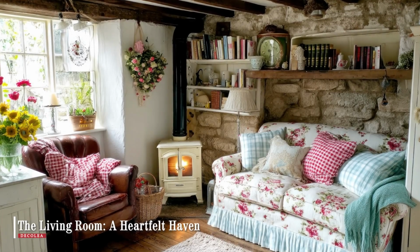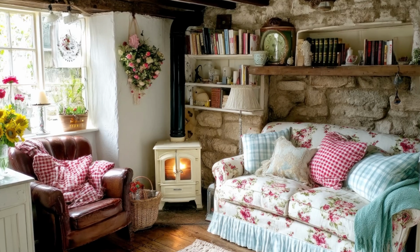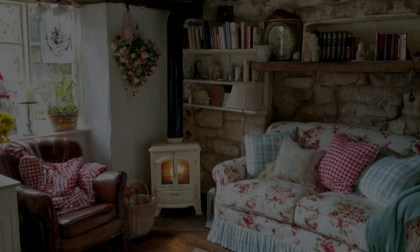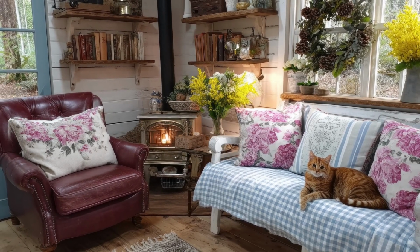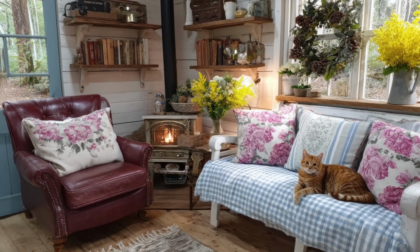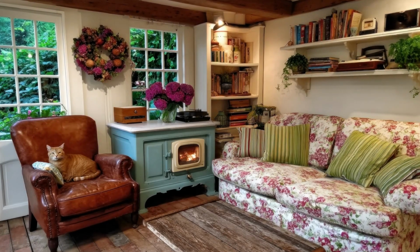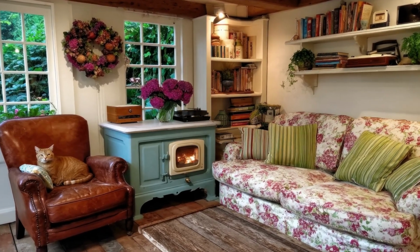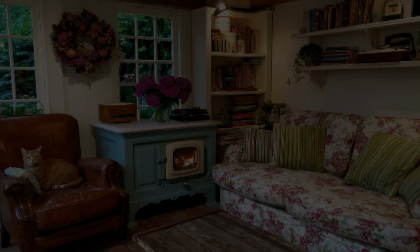The living room is a place of rest, reflection, and warmth. A well-worn leather armchair sits beside a crackling stove, and shelves brim with books, candles, and trinkets. There's a floral slip-covered sofa layered with pillows in ticking stripes and gingham checks. A cat naps by the window, and soft music hums from an old record player. This is a room built not for entertaining guests, but for embracing loved ones. It radiates comfort and authenticity, not curated perfection.